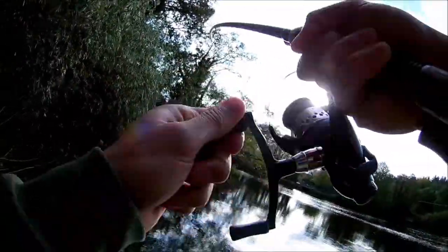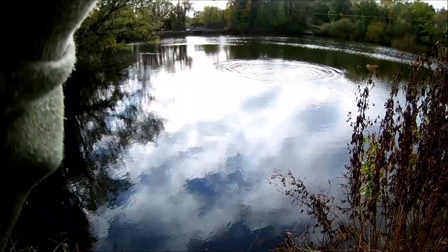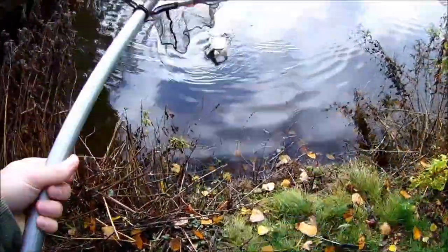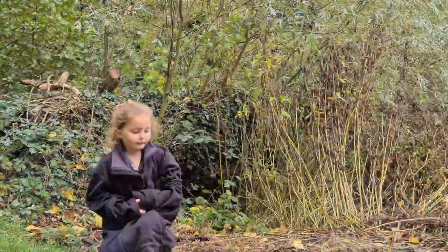Yeah, Daddy's got a fish. We got a fish. How cool's that?